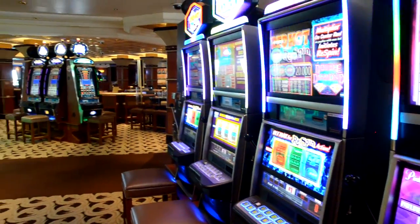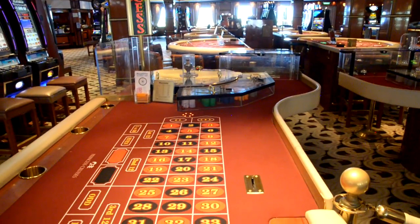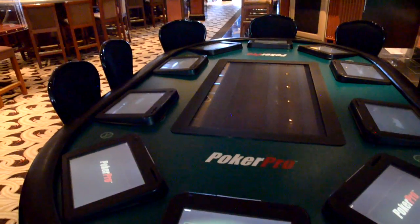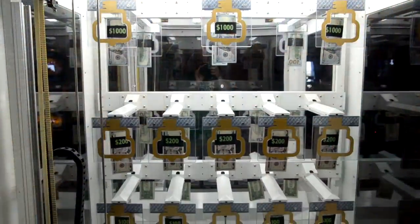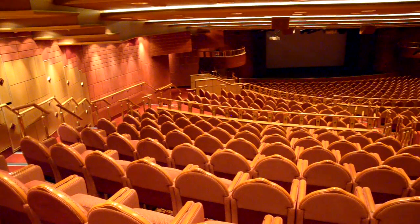All right, let's check out Grand Casino. This is on deck 7, forward of the atrium, and you pretty much have to walk through the casino to get to the theater. On deck 6, you'd have to go through Churchill Lounge. I'm not sure you can actually go through there to get to the theater. So yeah, a lot of people going through here right before show times and after show times.